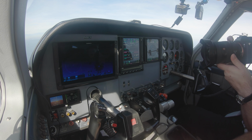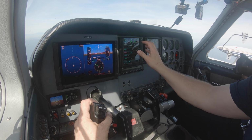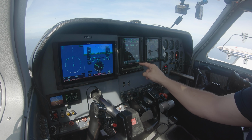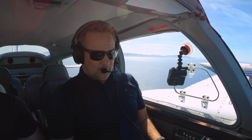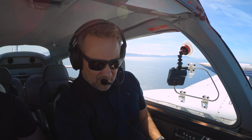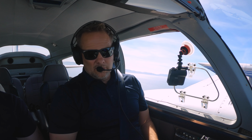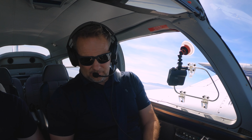494 Alpha, squawk 0256. 0256, roger. All right, 22 Tango, heading 210. 494 Alpha is radar contact, heading 040. Heading 040, 4941 Alpha. Contact SoCal 34. Okay, 040. That all looks good.